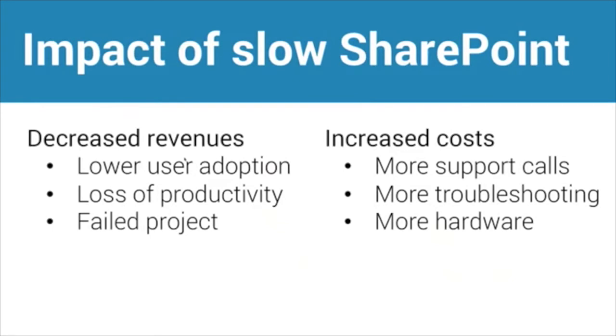And worst case scenario is if performance is really bad, you've got a failed project, people will just refuse to use the system completely. On the cost side of things, with a slow site, you're going to be fielding more support calls, you're going to be spending more time doing troubleshooting, and also potentially you may be throwing hardware at this, which doesn't always resolve the problem, but it's a natural reaction for some people to increase my CPUs, increase my memory, and so on.